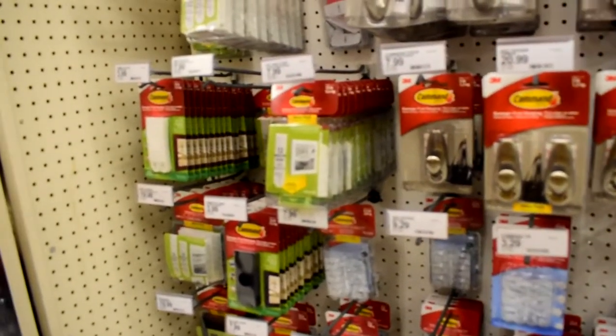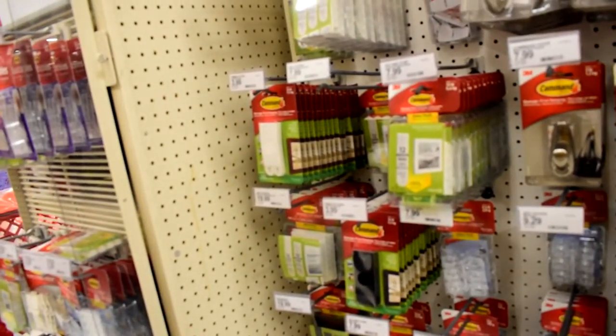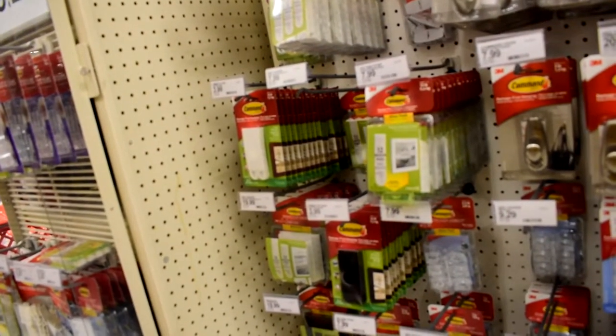Does it really smell in here too? It does smell. I just might get a headache. Should I get these off of Amazon? I don't know. I usually get them at Target. Okay.